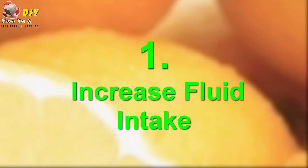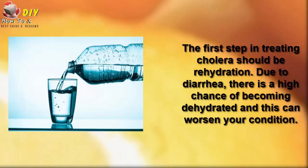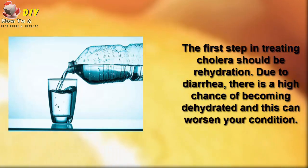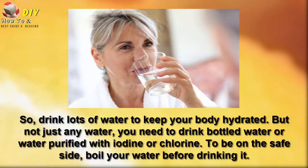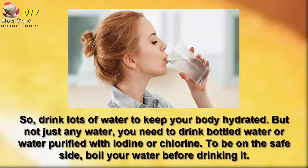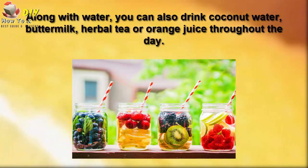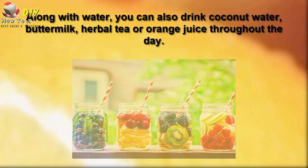Number 1, increase fluid intake. The first step in treating cholera should be treating dehydration. Due to diarrhea, there is a high chance of becoming dehydrated, and this can worsen your condition. So drink lots of water to keep your body hydrated, but not just any water. You need to drink bottled water or water purified with iodine or chlorine. To be on the safe side, boil your water before drinking it. Along with water, you can also drink coconut water, buttermilk, herbal tea, or orange juice.